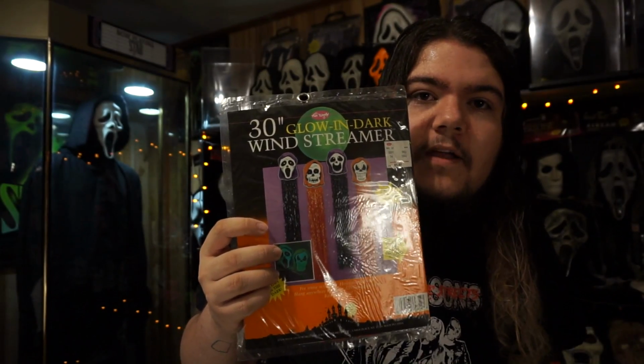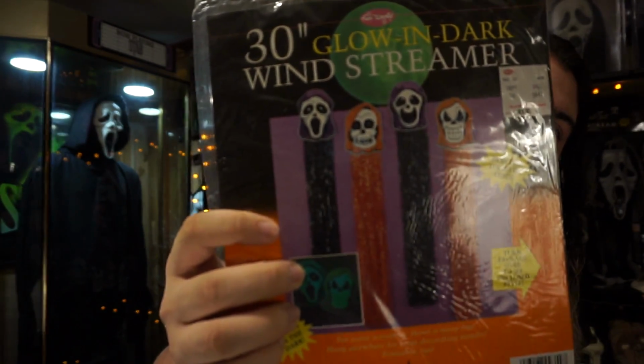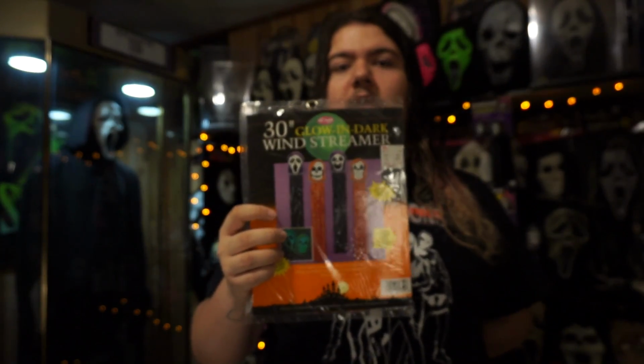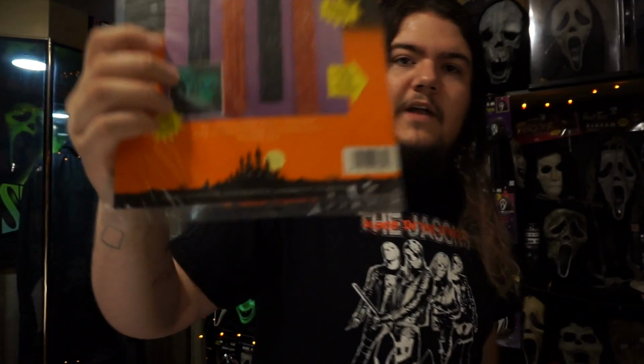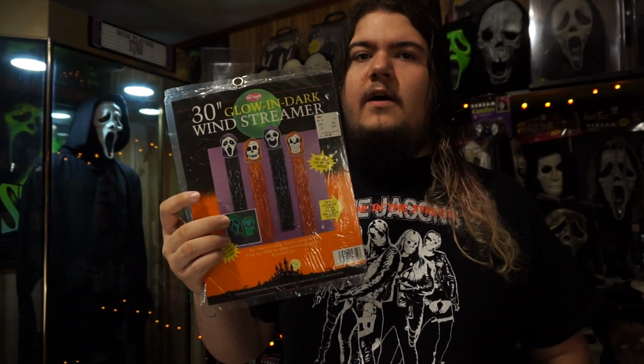So what we have here are some 30-inch streamer decorations like the last ones, but these glow in the dark. I've never seen these before, but obviously from the same time period, a little bit different color packaging, but still the same style, still got the castle down there, everything else. And as I was scrolling by, I noticed this seems to be a bunch of different characters, really awesome, looks very reminiscent of the Fantastics.